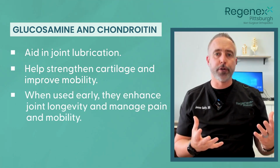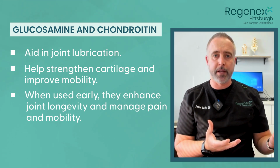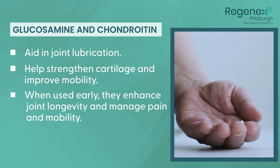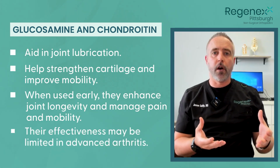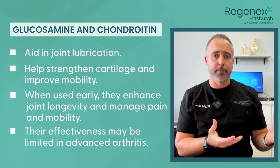If utilized early, glucosamine and chondroitin can be a good supplemental treatment to help with improving the longevity of the joint and managing mobility and pain. In patients where arthritic change is more advanced, glucosamine and chondroitin may not have as much of an effect as if the treatment is performed early when arthritis is still minimal.